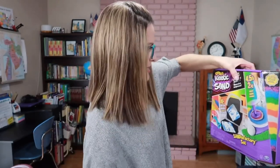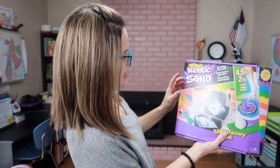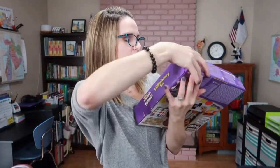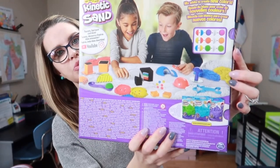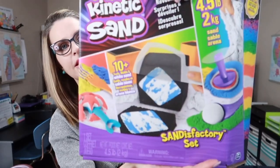Okay, so another thing that my son loves is kinetic sand. So we picked up this, the one and only kinetic sand. The sand is factory set. Oh my gosh. So this is what it comes with in the back here. It looked really cool. It had like a little video on Amazon that you can watch.